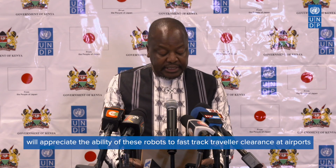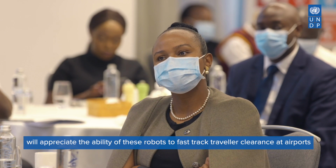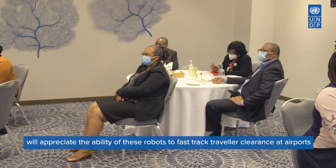Today, as we deploy this technology, I have every confidence that our travelers, foremost those tourists visiting Kenya, will appreciate the ability of these robots to fast-track traveler clearance at airports, since they can screen the temperatures of up to 200 persons per minute.